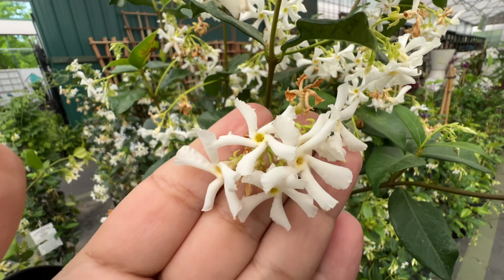So overall, this was a successful trip. I got both of the shrubs in my car, and we will be planting them in the evening.